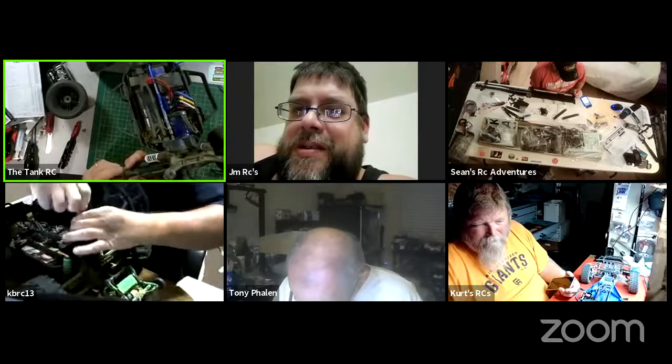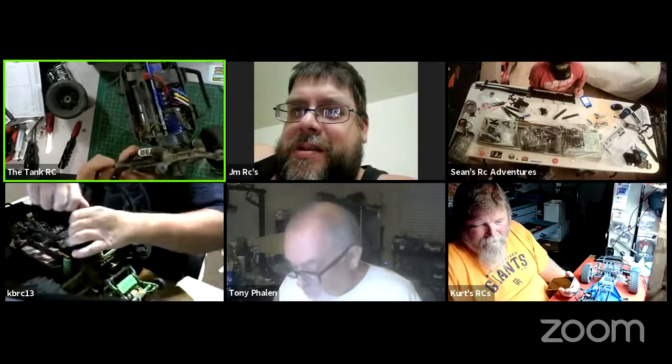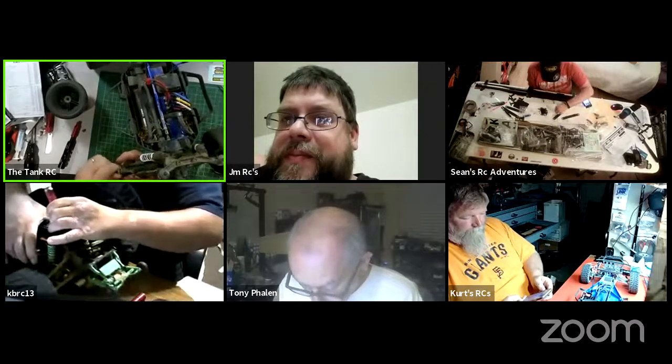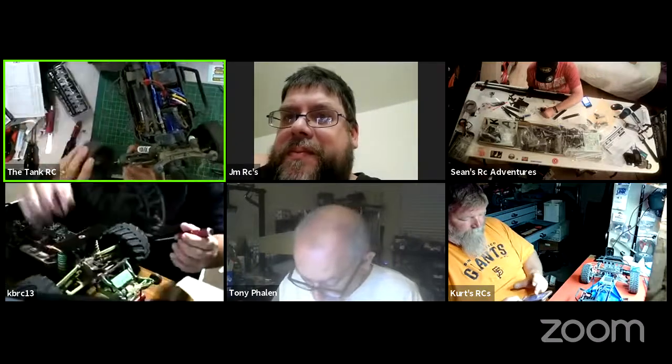It goes in a lot, but it's pretty tight on this side, and I can still see the blue seal on my bearing. I think this side is good. No, this side seems to be good.